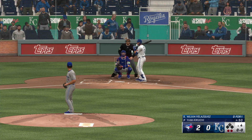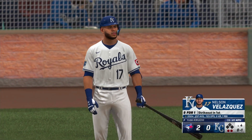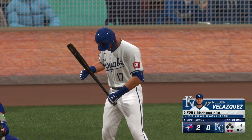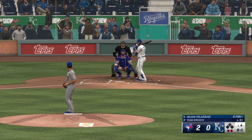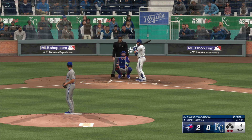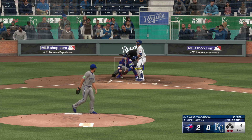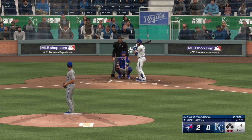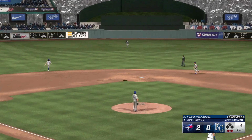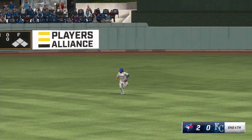Nelson Velasquez digs in now. That one's in there, and that's strike 1. 2 down, nobody on. That one fouled off. The pitch. And that one is inside, ball 1. High fly ball out to center field. Guerrero under it. Makes the play, and it's out number 3.